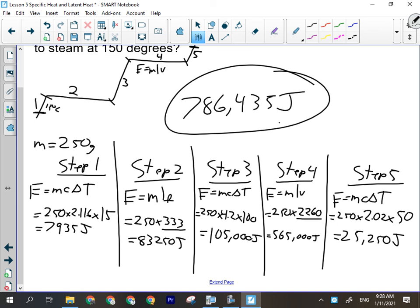So know that you are going to have one of these on your unit exam, not the one on Wednesday, but the one on Monday. And it'll be like this, except it'll probably only be 3 steps instead of 5.